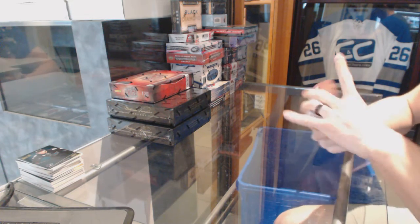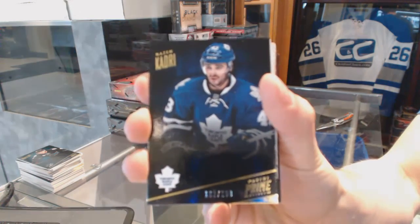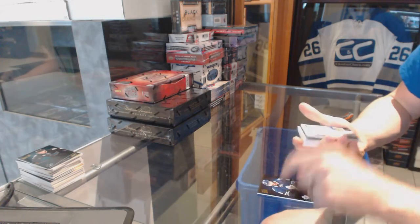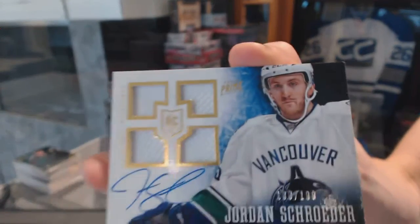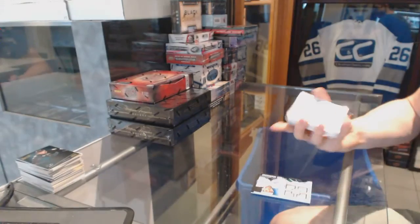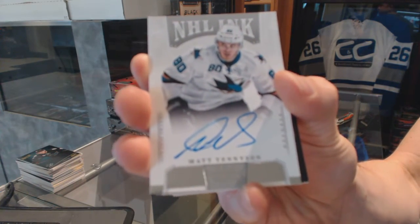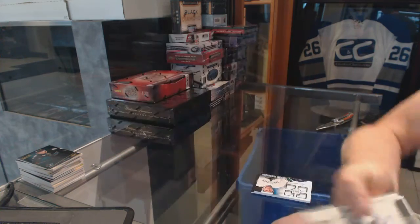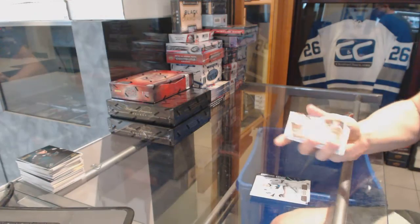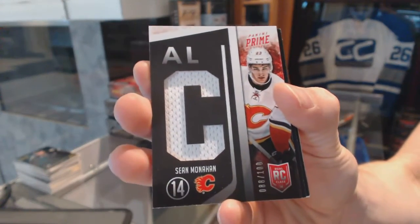All right, base card number 299 for the Toronto Maple Leafs, Nazem Kadri. We've got a quad jersey rookie auto number 199 for the Vancouver Canucks, Jordan Schroeder. Contenders NHL Inc. for the San Jose Sharks, Matt Tennyson. We've got a rookie jersey number 100 for the Calgary Flames, Sean Monahan.